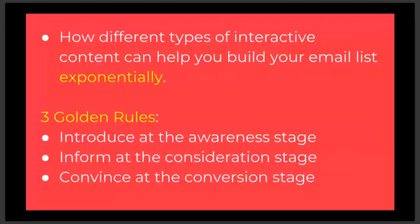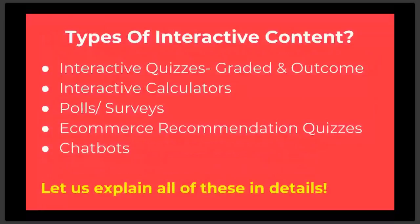Now, you must already know the 3 golden rules. That is, introduce at the awareness stage, inform at the consideration stage, and convince at the conversion stage. Now, there are different kinds of interactive content that can help you in different stages of the funnel.